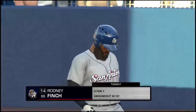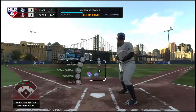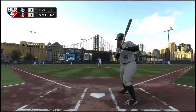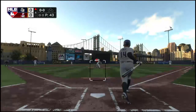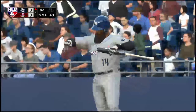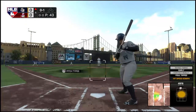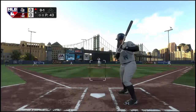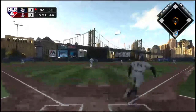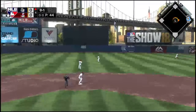Digging in, Rodney Finch. He's 0 for 1 thus far. This game is rolling right along as we move into the middle innings with no score. You'd think by now one of these two teams would be able to get some base runners on and get them in, but that hasn't been the case. The 0-1 delivery. Swinging a soft liner. And a base hit, so the leadoff man is aboard.